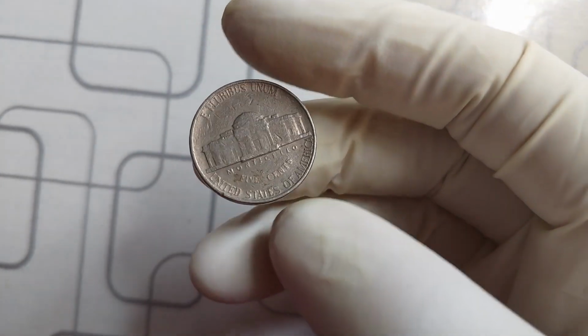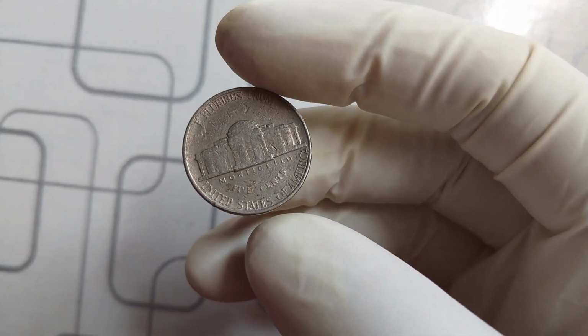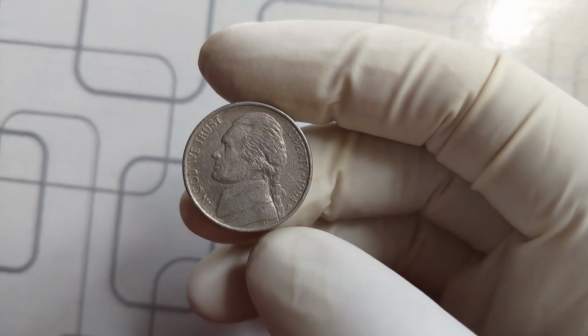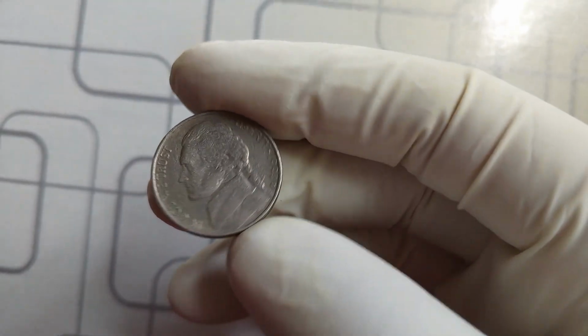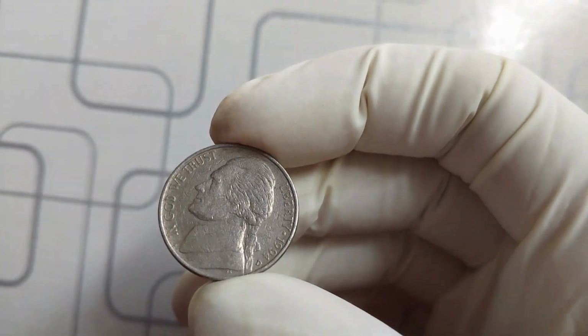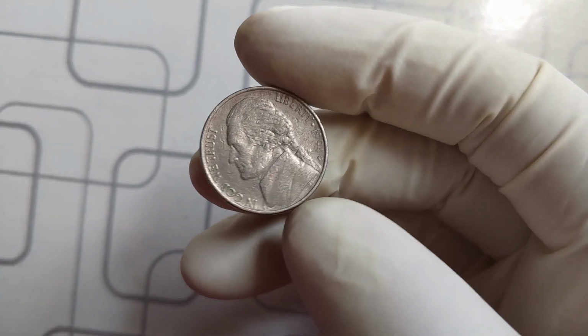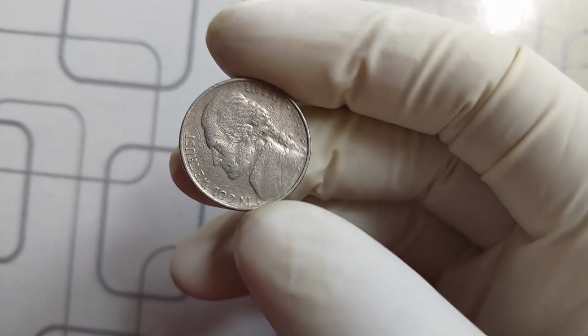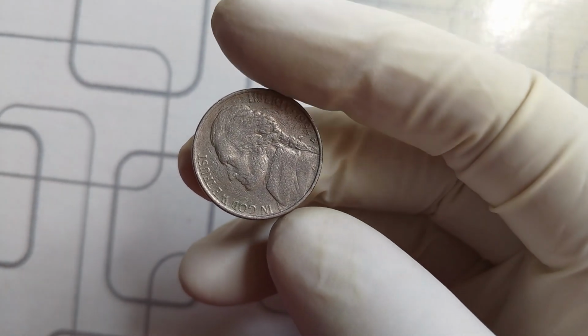Also keep an eye out for error varieties. If you suspect your coin might be something special, consider sending it to a reputable grading service for authentication and grading. The cost of grading can be well worth it if the coin turns out to be valuable. Coin collecting is often described as a treasure hunt, and the story of the 1994 D nickel proves just how true that is. Every coin has a story to tell.